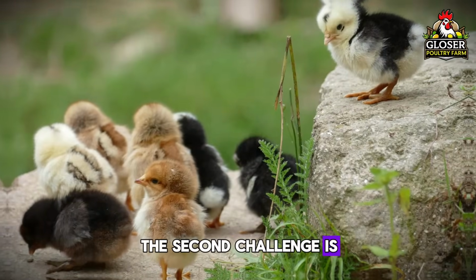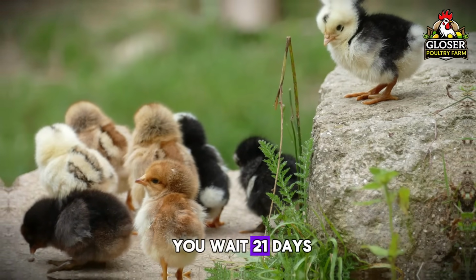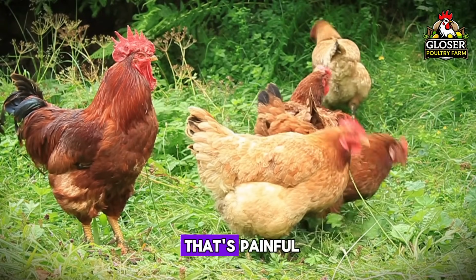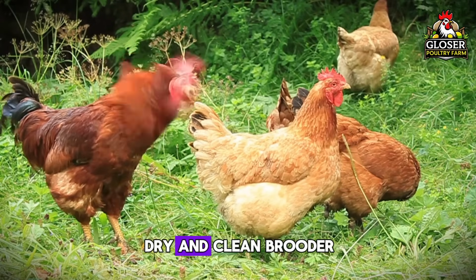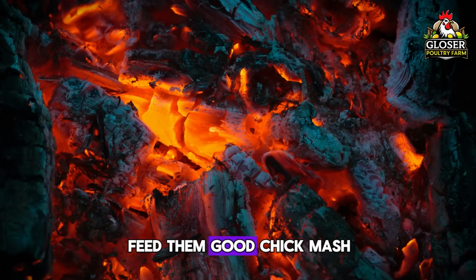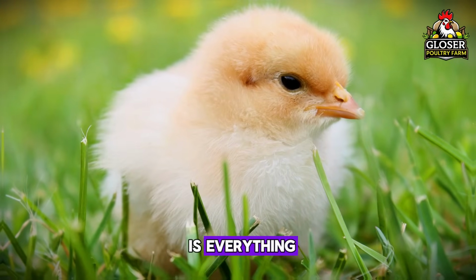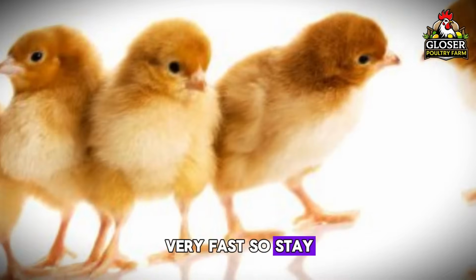The second challenge is chicks dying after hatching. This one really hurts. You wait 21 days, the chicks hatch, and then a few days later, some of them die. That's painful. The solution here is to keep the chicks in a warm, dry, and clean brooder. Use a small bulb or charcoal for heat. Feed them good chick mash and always give them clean water. At this stage, hygiene is everything. Dirty surroundings can cause sickness and death very fast, so stay on top of that.